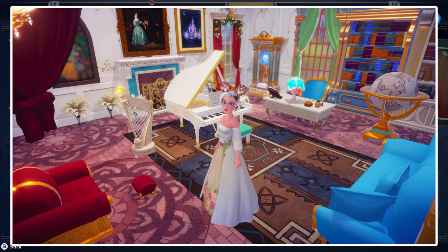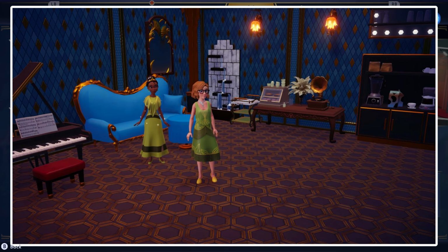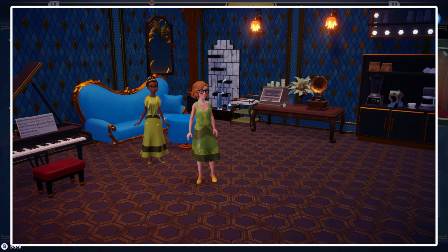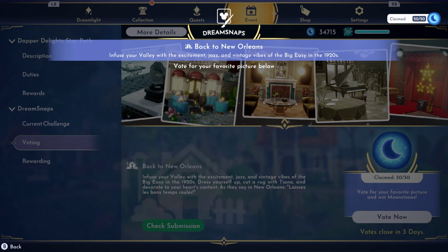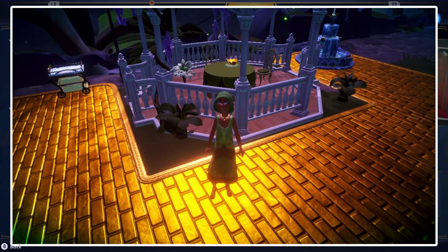A nice fancy big office, maybe? Big librarian office? Library? Not bad, but I kind of wish that they had either taken a shot more up close or maybe moved some things around so the foreground's not so bare. So we'll go with the right. This looks like a garage sale, so we'll go with this one.